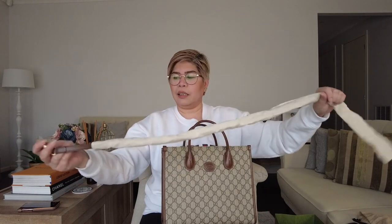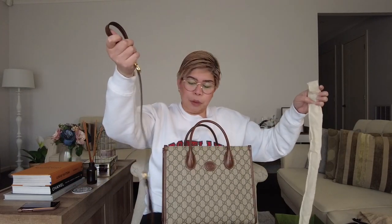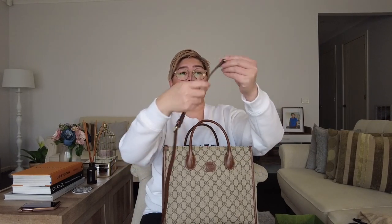Tanggalin natin para makita nyo. So you can either use this as just a top handle bag, or you can use the strap over your shoulder. Baka pwede rin siyang crossbody. Siguro pwede kasi adjustable naman yung strap niya. The strap, of course, has a gold trimming. Yung strap holder is at the back with a gold trim as well.